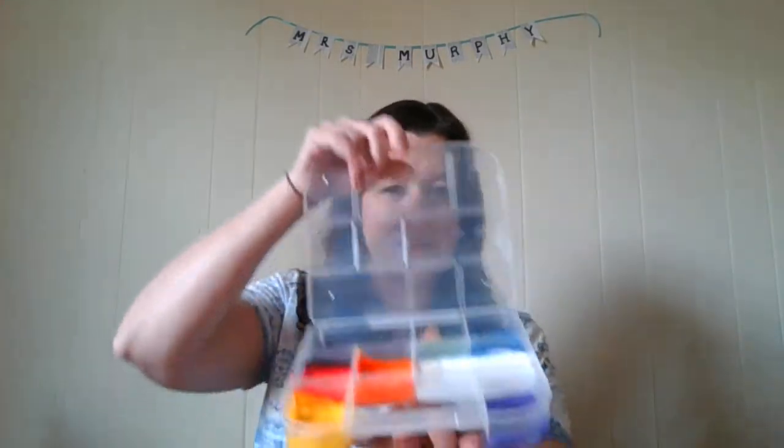You're going to need paint, of course. So I have my set of paints right here. Watercolors work, paints, tempera paint. If you don't have that, markers or crayons would work well too. It's going to give you the same results, and you're going to need some paintbrushes.